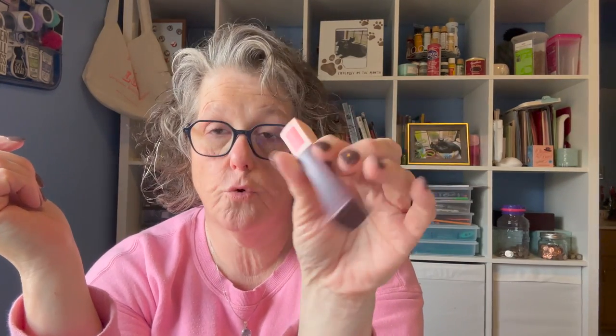L'Oreal is a hard one for me. L'Oreal, the company, is cruelty-free. They do not test. However, they sell their products in China, and China requires animal testing. So are they really cruelty-free? Because their products are being tested on animals.